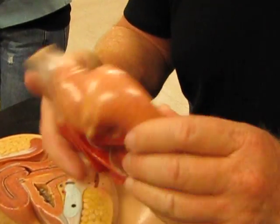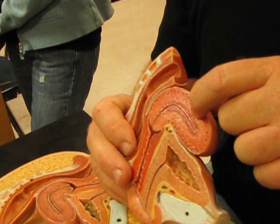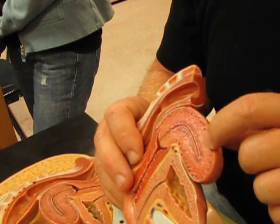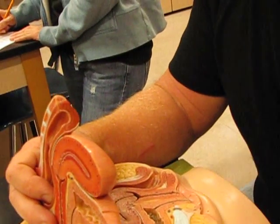Okay? When we take a look at the inside of the uterus, we have endometrium, which is this red lining on the inside. The myometrium is the muscular layer on the outside. There is a parametrium. Somehow it didn't get on my notes. Oh, it's across the way on the other model, parametrium.